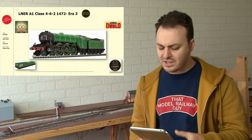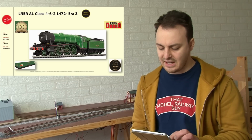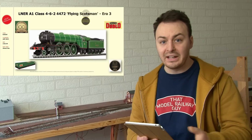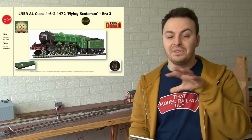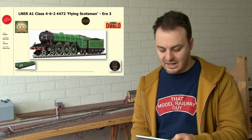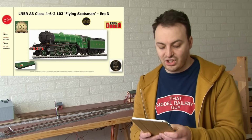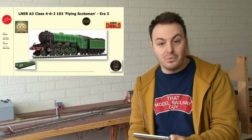So as far as I can see, this is all of the stuff that they'd already announced, unless there's anything new here. I don't think I can see anything new, but just to cover it quickly, essentially they're doing several 00 models of the Flying Scotsman from different periods throughout its service, from when it was an A1 right up to present day. So the 00 stuff is Hornby's special limited edition range, I guess, where all the loco bodies are made from die-cast metal, so it's a great one for the collectors.